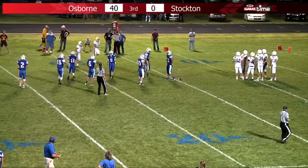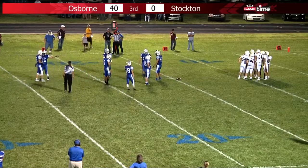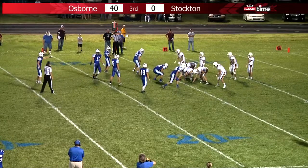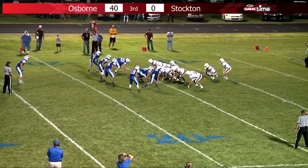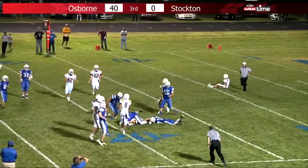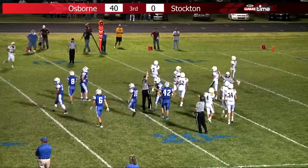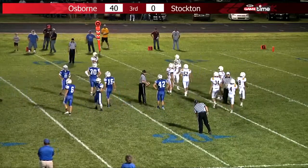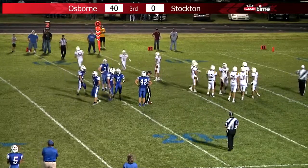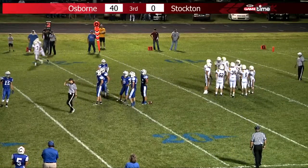Let's see who's coming back in. Walters and Schur coming back in. And Holloway still in there for the Bulldogs. Now 2 tight end set, I formation for Osborne. Going to give to Schur off to the left-hand side. And he gets a couple yards to the 18. Brought down by Jace Hole. Tripped up by Howe. We got 6 minutes left here in the 3rd quarter. 2nd down and 6 now for Osborne. 40-0 our score. Osborne on top.